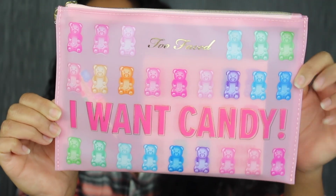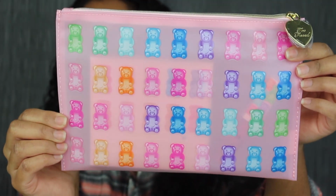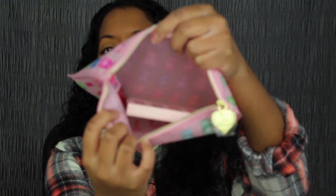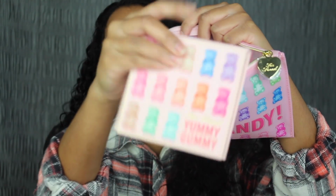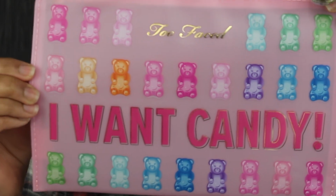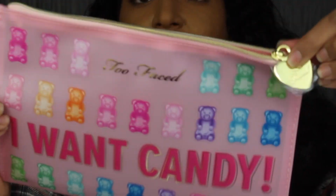Here's what the makeup bag looks like. It says Too Faced I Want Candy with the gummy bears all around. How cute! Let's open this up. Here's what the inside looks like. So we have the eyeshadow palette, and then we have the lip balm. The makeup bag is made out of plastic. On the zipper it says Too Faced on both sides.